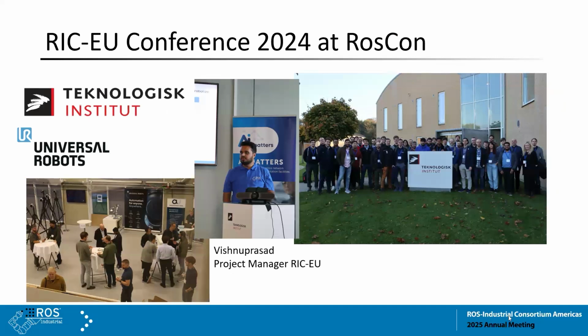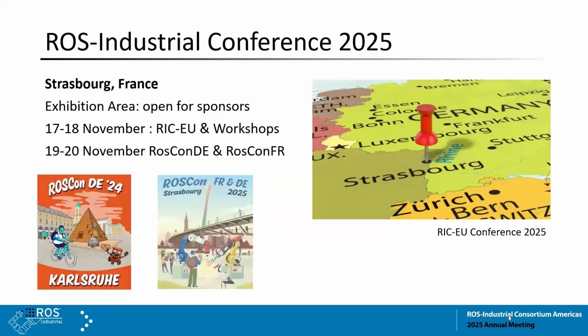So one big event last year was the conference in 2024. What you see in the center is Vishnu. It's my colleague managing the ROS-Industrial Consortium. You have on the right side all the attendees. And this was a collaboration with the institute in Denmark and Universal Robots, who was a big help also organizing some guided tours and providing a lot of support. Yeah, it was a nice event.